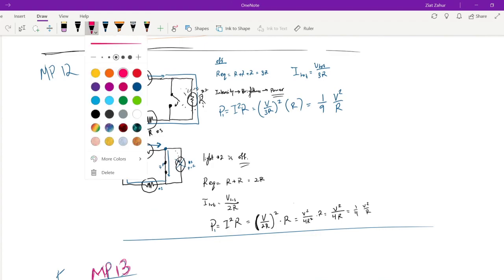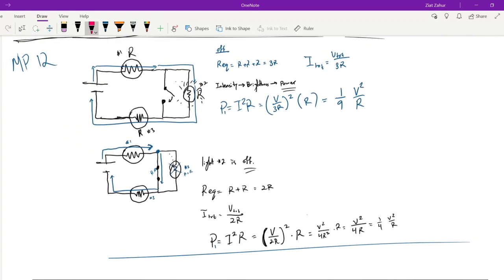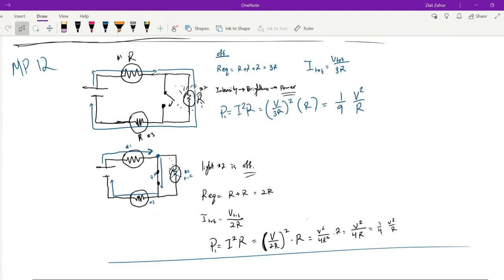Right. So the first one says, does the current supplied by the battery increase, decrease, or remain the same? So what happened to I? Well, we solved it, right? I total used to be V over 3R. It is now V over 2R.